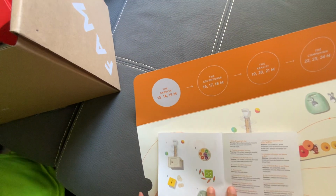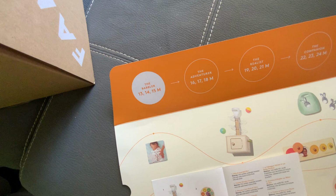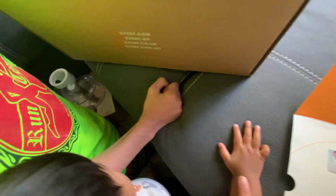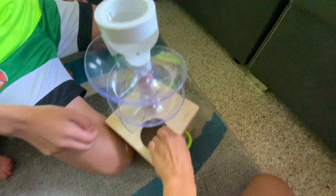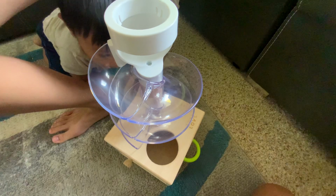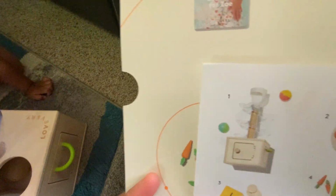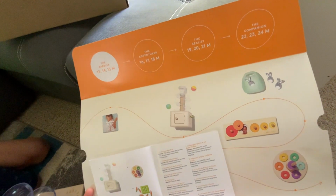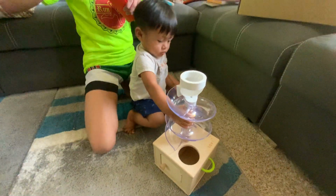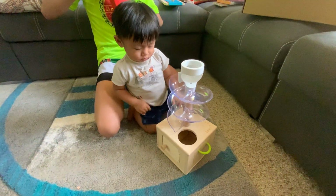Let's take a look at this. It's the slide... Slide and seek ball run. So I think this one. Kuya Asher, show it to Paeng. It's the one. Wow. This is a big one. Kuya Asher, get Paeng. Come on now. Where's the ball? So we're looking for two balls. So that's the slide and seek ball run. Yan. And Paeng is going to play with it.